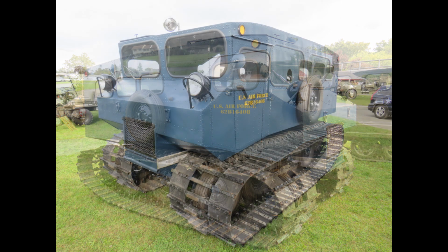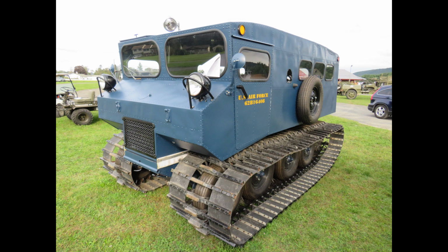However, Friday, I did go to the show with my camera, and I was able to take some interesting walkarounds of a few of the vehicles that they had on display at that time. Regrettably, I wasn't able to get any video on that day, but I was able to get some decent walk-around photographs. One of the vehicles that was really interesting to me was this Thiokol 601 Snowcat type vehicle.